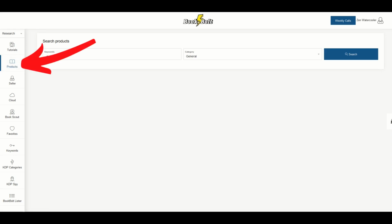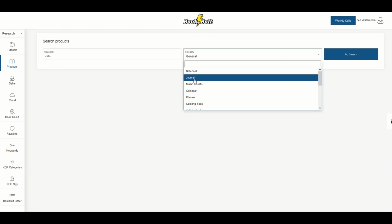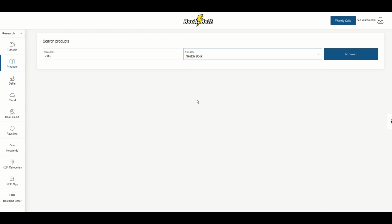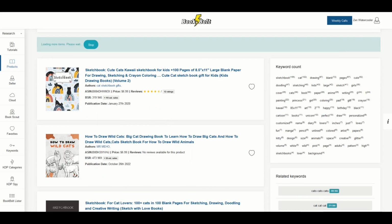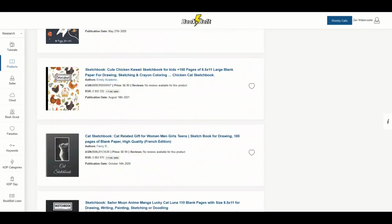So I'm going to click under keywords and I'm going to type in the word cats. Now I can select general, or I can select a specific type of book. In this case, I'm going to stick with sketchbook for this tutorial, and I'm going to click search. And this is going to give us a lot of results. BookBolt's super good at bringing back a ton of different results.